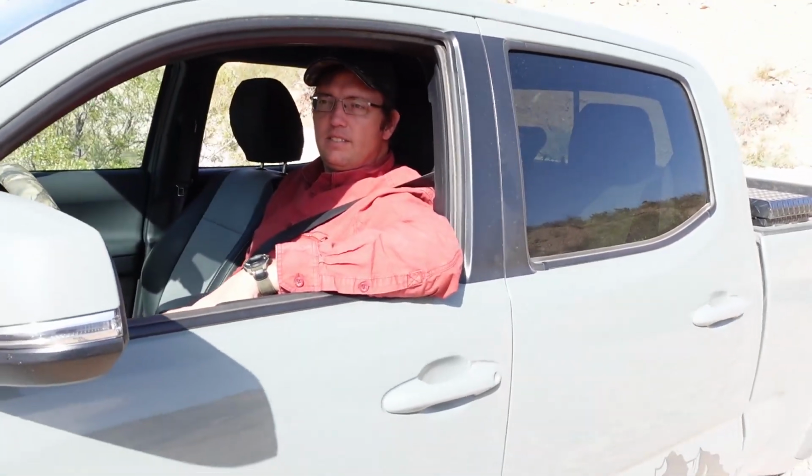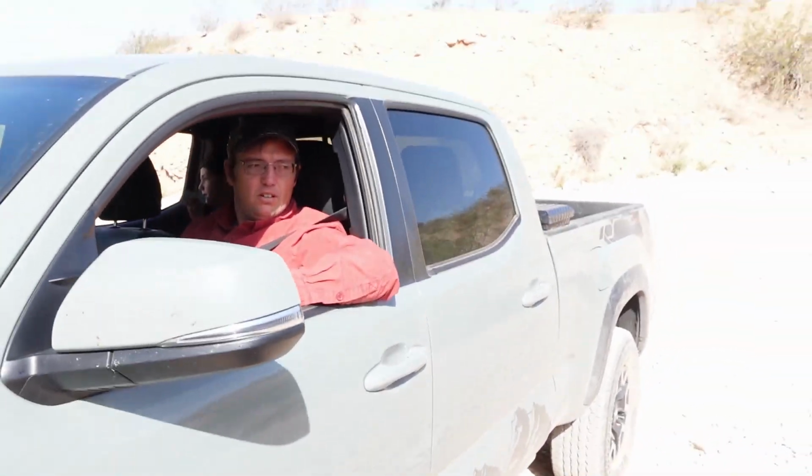So we're gonna start up it. This is the start of the trail. We just finished the connector trail, which is super easy. I'm in four low, so we're ready to go.